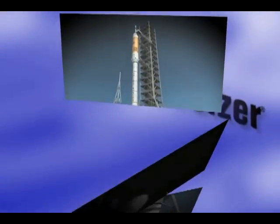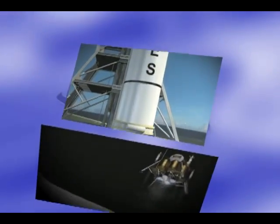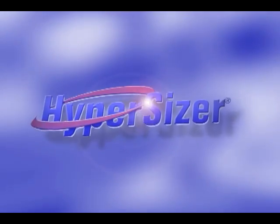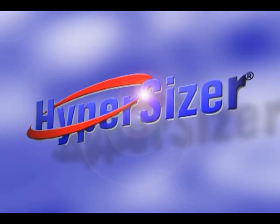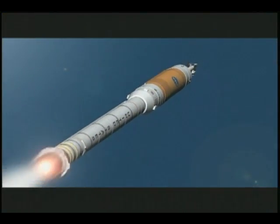From the launch vehicle, hydrogen tank, to the crew module, to the launch abort system, to the lunar lander systems. Nearly every piece of the new structure that's being designed is being impacted with the Hypersizer software. And that, to me, is the biggest, the most exciting thing I can talk about. It's all about the shape of things to come.